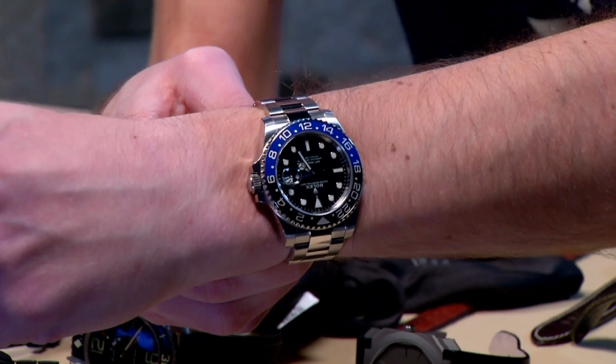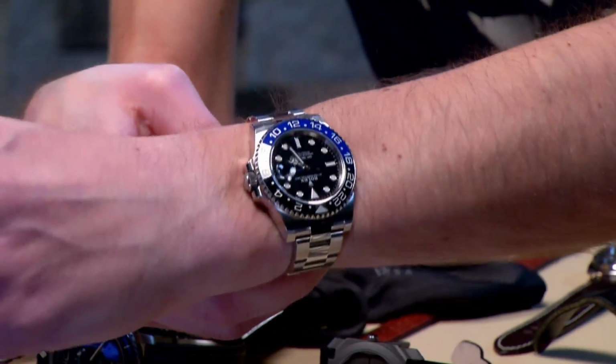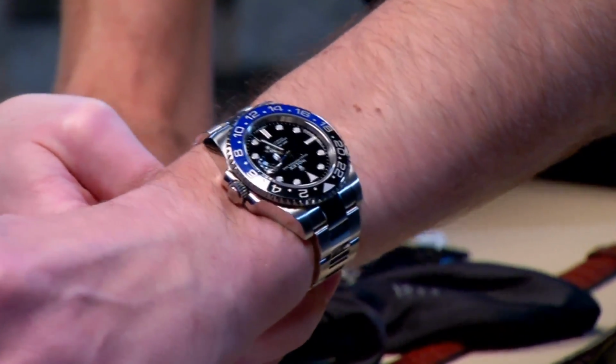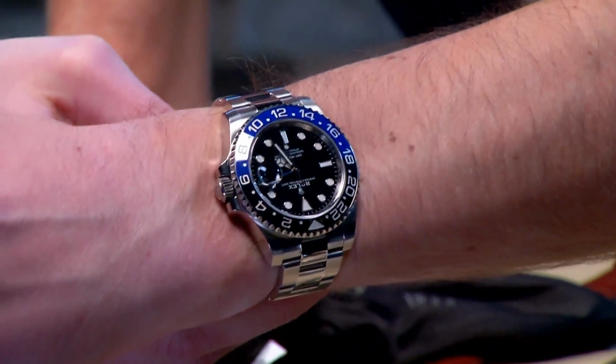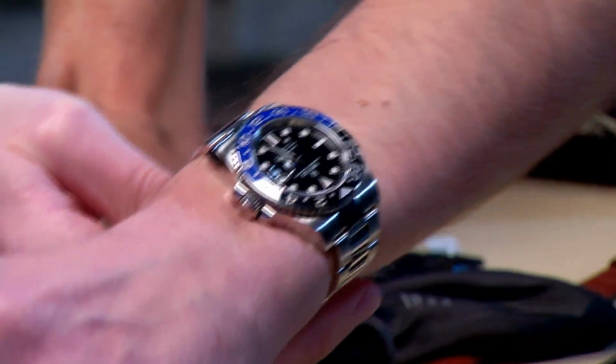first ever for Rolex. So while there may always be another Rolex Batman or Batgirl or whatever, Batmite, we need a Bat Dog and a Batmite. We haven't filled in all of the blanks from the comics. Hell, we need a Nightwing. So what we have here, though, is a watch that will always be the first black and blue GMT. There can never be another first.